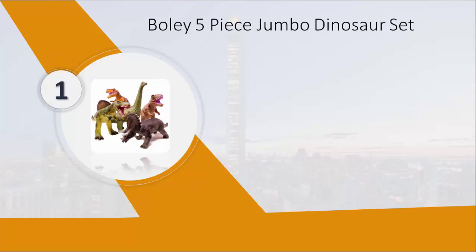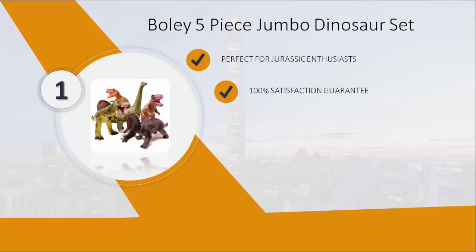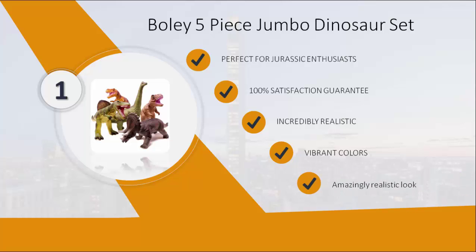Number 1. Bowly 5-piece Jumbo Dinosaur Set. Perfect for Jurassic enthusiasts. 100% satisfaction guarantee. Incredibly realistic. Vibrant colors. Amazingly realistic look.